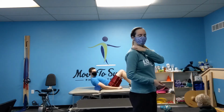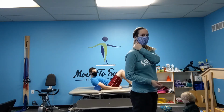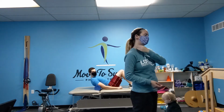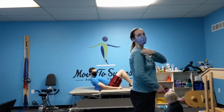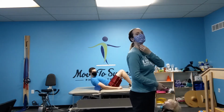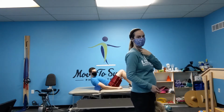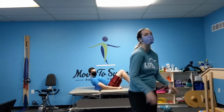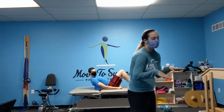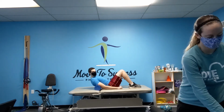They have tight neck, like back of their neck area, and tight pecs, so chest, and then they have weak upper back and weak front of their neck. So this can cause a lot of pain, especially when you're sitting hunched forward at a desk all day. So I wanted to have some of those exercises demonstrated that can help with this postural pain.